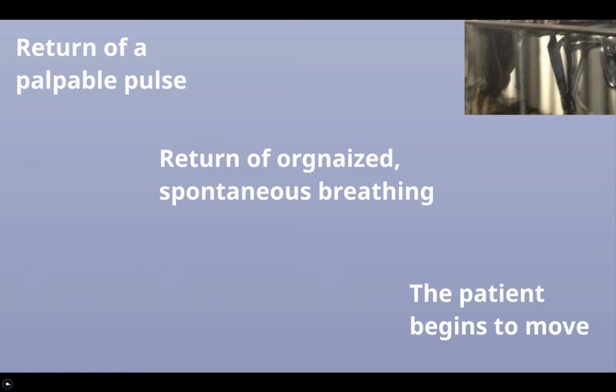Some of those things could be return of organized spontaneous breathing. Now, I want you to remember that sometimes you can have patients that do not have a pulse and they have agonal gasping respirations. That's not organized, okay? So if they have organized, regular, spontaneous breathing, that is a good sign that they have a pulse. But if it's unorganized, uncoordinated, and you cannot feel a palpable pulse, then you should be doing CPR. A big sign that your patient has a pulse is if they are moving.